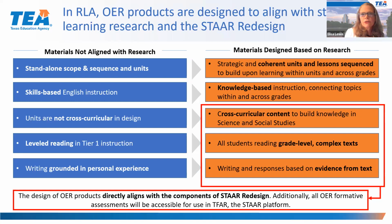So I'll highlight some of these shifts. The first shift is from standalone unit design to a coherent unit design, where lessons are strategically designed and sequenced to build student knowledge over time. For the second shift, some context is probably helpful. You may be familiar with the classic baseball study, where researchers tested the reading comprehension of readers at different skill levels. The reading passage was a detailed description of a play in baseball. The research studies show that high reading ability did not correlate with high comprehension scores if subject knowledge was low. However, low reading ability did correlate with high comprehension scores if subject knowledge was high. In other words, kids that knew a lot about baseball scored well on reading comprehension, no matter their skill level.